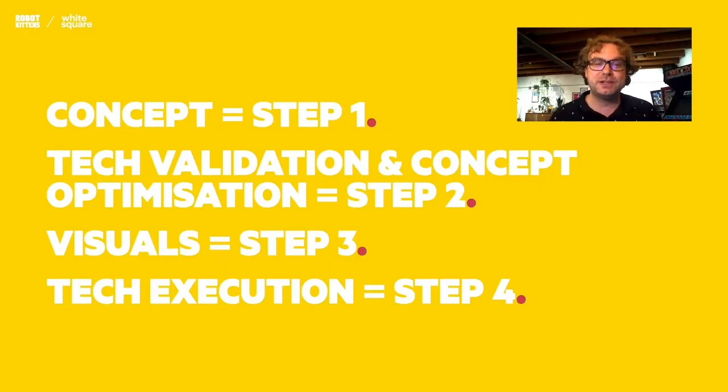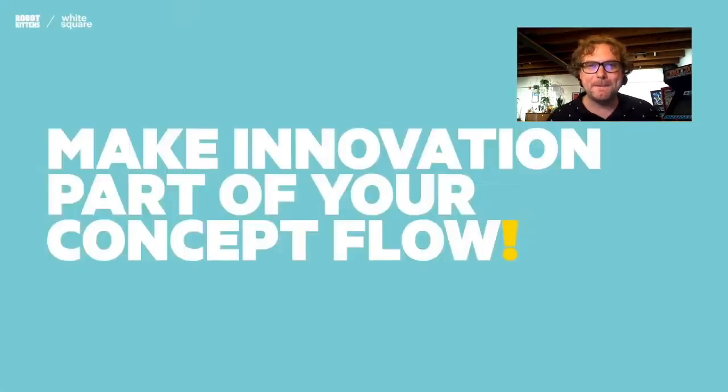Step three will be visuals. Make that great video, make those great illustrations. And the last step is your tech execution. Just create it because you know it's possible. You've done your research, you've validated your concept, and this will make your project better. Make innovation part of your concept flow. So let's have some examples.